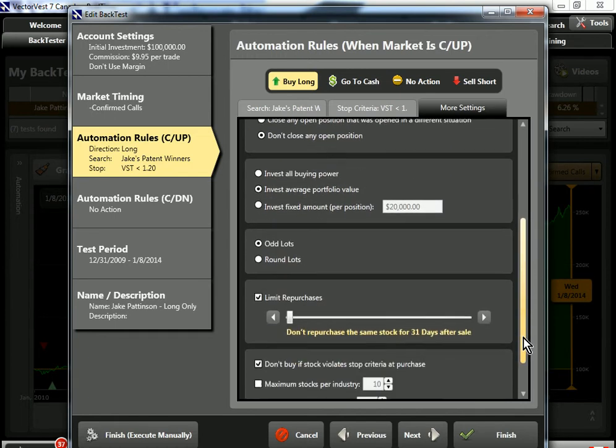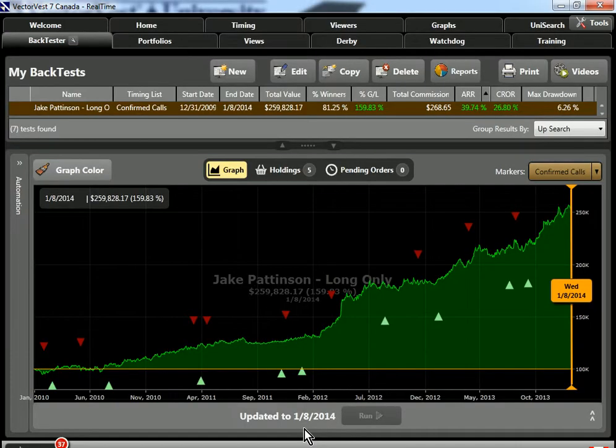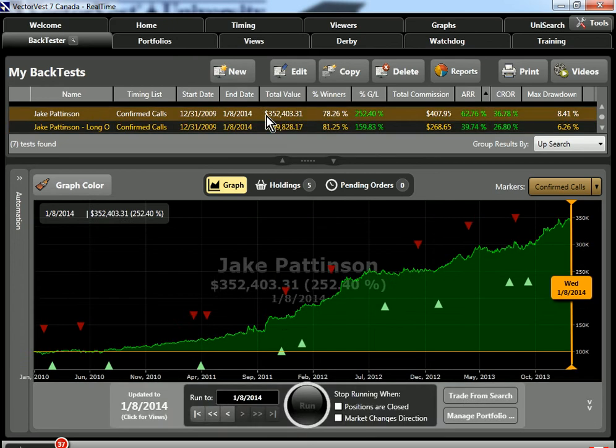If I scroll down, he didn't want to repurchase the same stock for 31 days after the sale, which accounts for the wash sale rule, and all the other settings are the default. Now, our Surefire Success model portfolios incorporate both bullish and bearish positions in its methodology. So if I scroll down here a little bit and click on the trading plan above, you can see that this netted us 252% over the same time period.